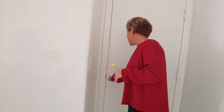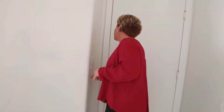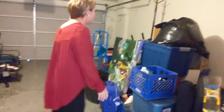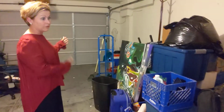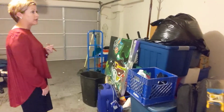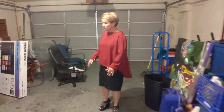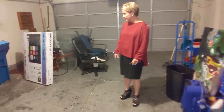The two-car garage does still have some personal belongings. I'm hoping that the seller will remove all of these. If not, then there'll have to be a haul off, because all this has to go before the tenant moves in. This flooring is a mess. There's just no other way to say it.